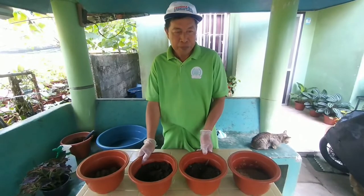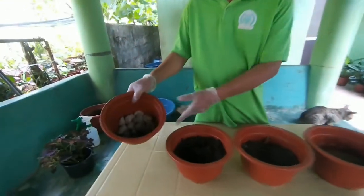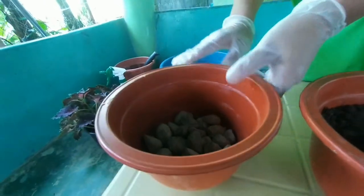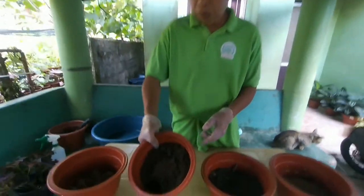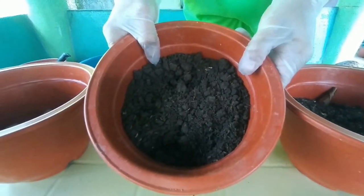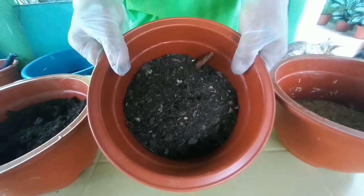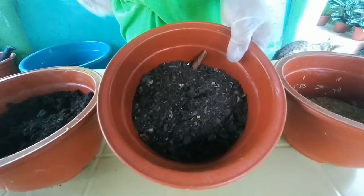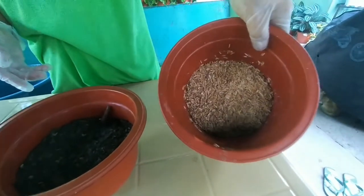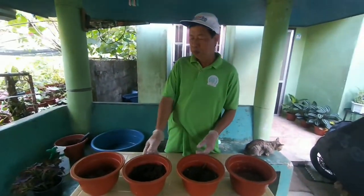planting medium. For Genesis 111, this is our secret. The planting medium is composed of small stones as matting at the flooring of the pot, and 40% topsoil, which is sandy loam. Then another 40% of compost used as organic fertilizer and soil conditioner. And then 20% rice hulls to loosen the soil, to avoid compacting the soil or medium.